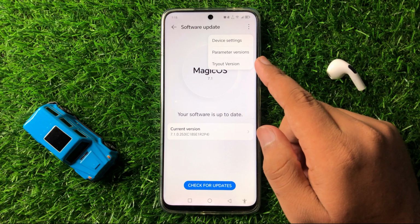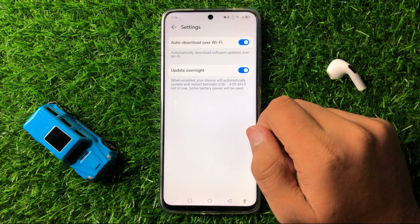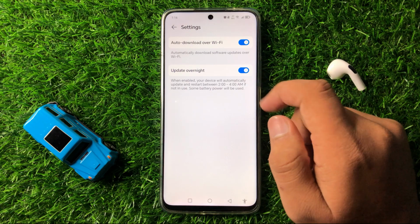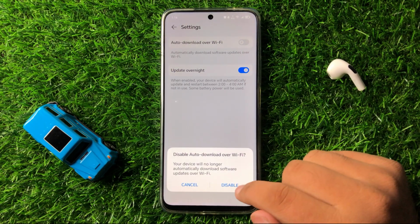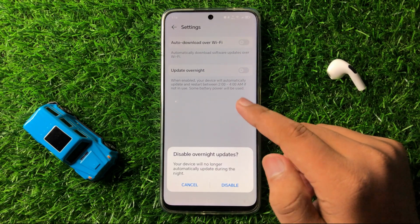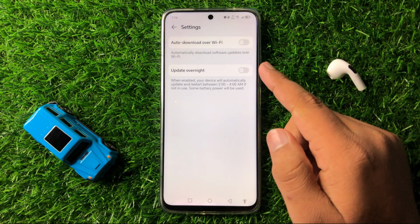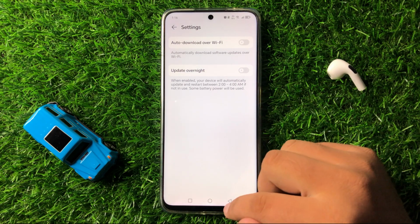Now tap on device settings and here you will see a auto download over Wi-Fi button and update overnight button. So turn off both buttons. So from the pop-up tap on disable and then turn off update overnight, and from the pop-up tap on disable to confirm. Now after turning off these buttons your phone will stop updating by itself.